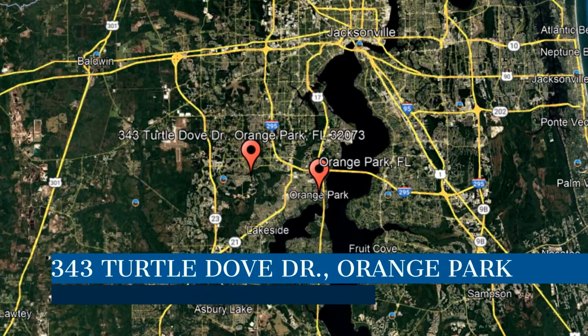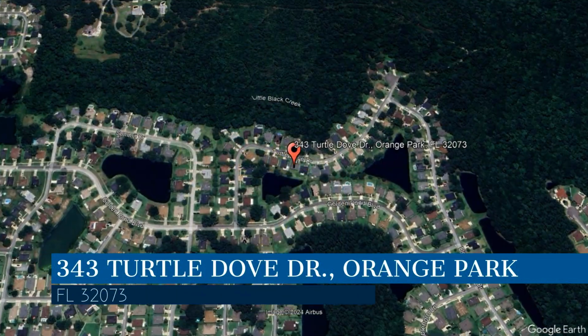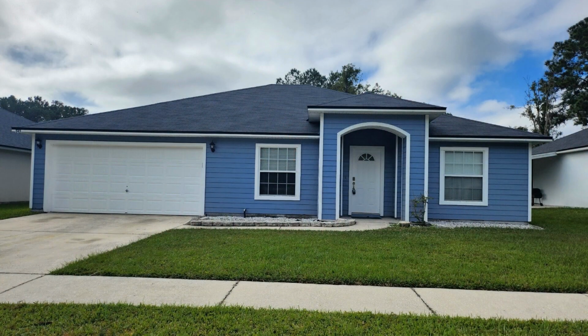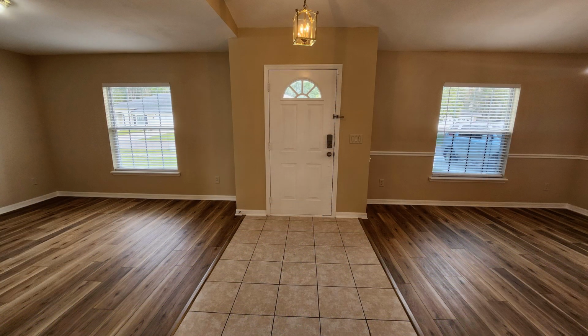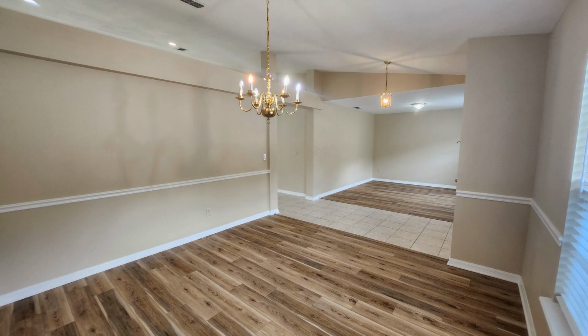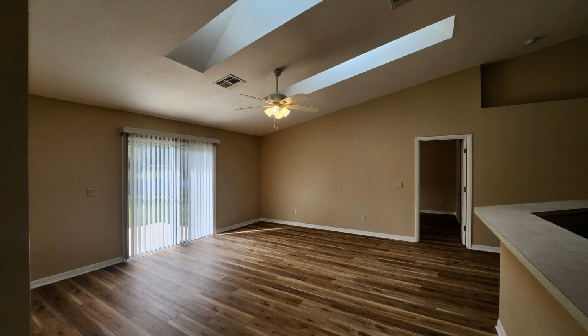This property is located at the address on your screen. We are Green River Property Management, a leader in Orange Park Property Management. This charming home in Orange Park, Florida is in Olde Sutton Oaks and offers 1,810 square feet of space. The open floor plan includes a formal living room and a dining room, perfect for entertaining.